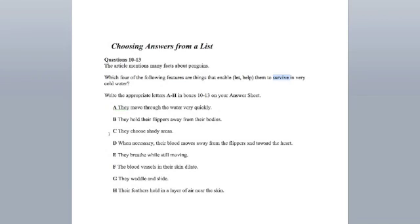So before we go back and look for the answers, let's use our common sense. Let's use our background knowledge. They move through water very quickly. Does that help them survive in very cold water? Well, maybe. I'm not sure. We might have to go look for that answer. They hold their flippers away from their bodies. What are flippers? Well, flippers are like their wings. When you're cold, do you hold your arms away from your body or do you hold your arms next to your body? Yeah, you hold them next to, not away. So this is not going to be an answer.